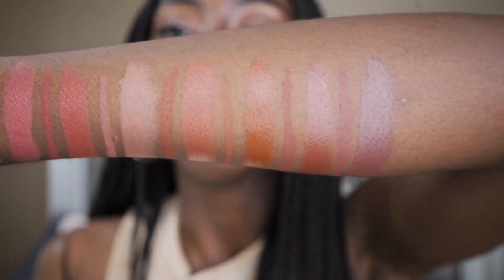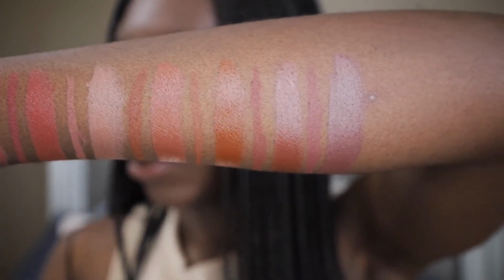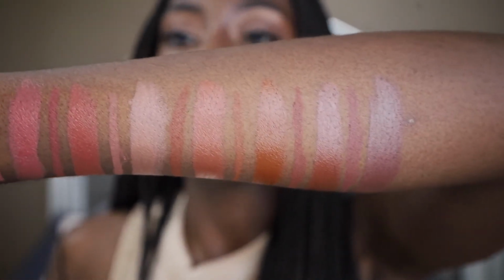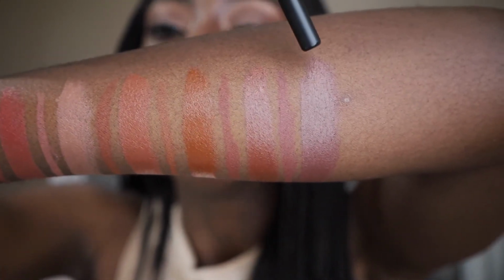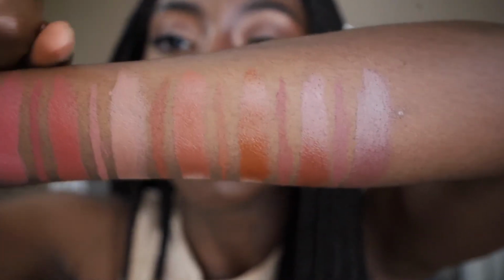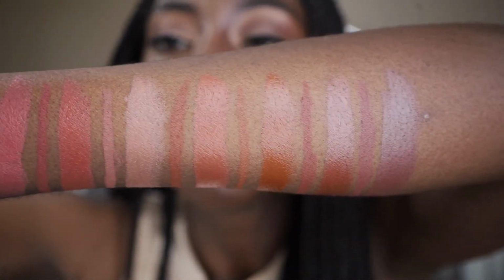Nobody's doing it like this with lipsticks. Like, are you kidding me? Look at these nudes. Y'all heard me describe it as a brownish purple blend, right? You see how gorgeous this is? Look at the range with these browns. Oh my gosh.